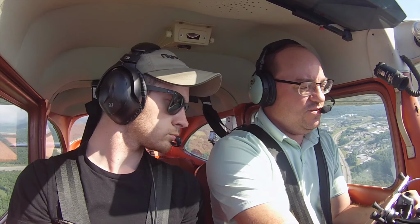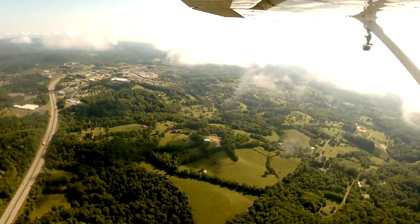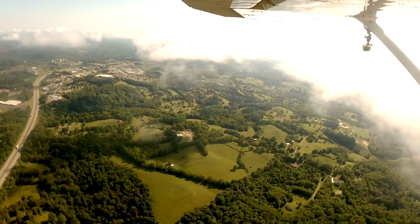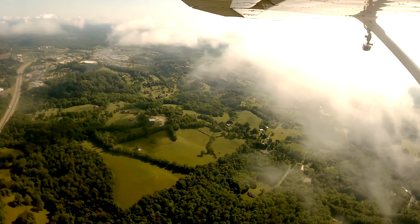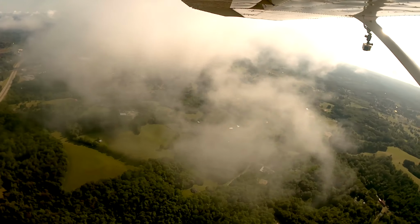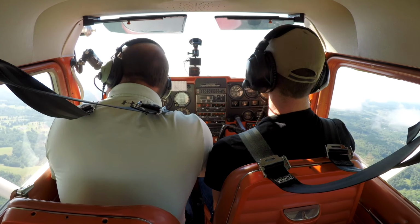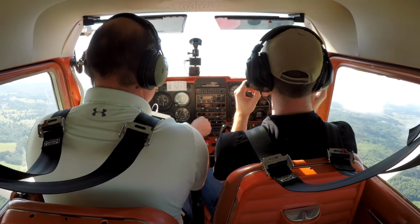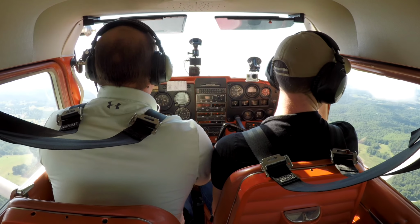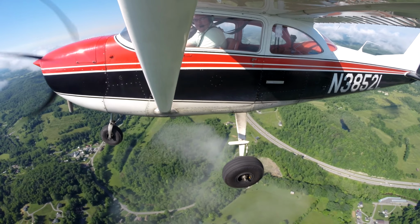Fairmont traffic, Skyhawk 3852 Lima, off runway 23, left-hand crosswind turnout to the southeast, Fairmont traffic. Eyes open for inbound Clarksburg traffic too. Yeah, because we're going to cross right on their approach here. Yeah, we should be above them at this point.